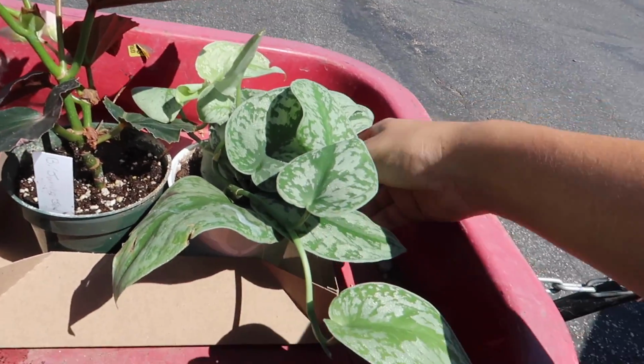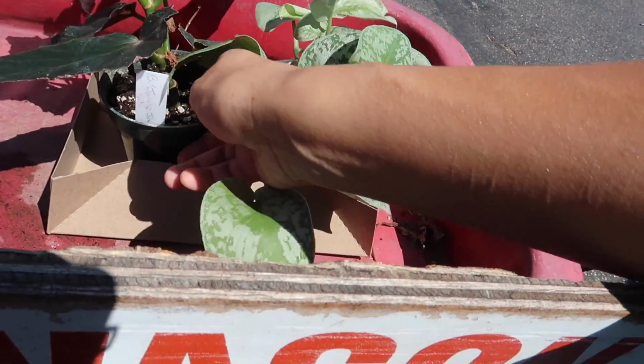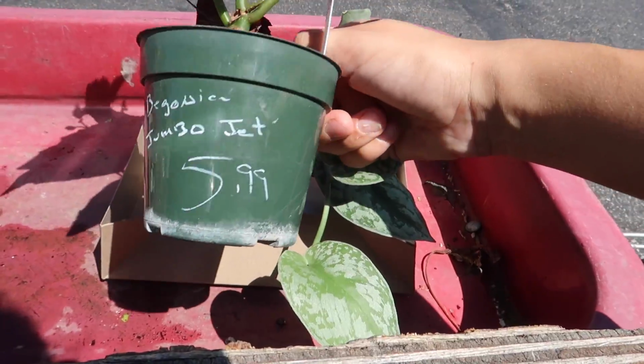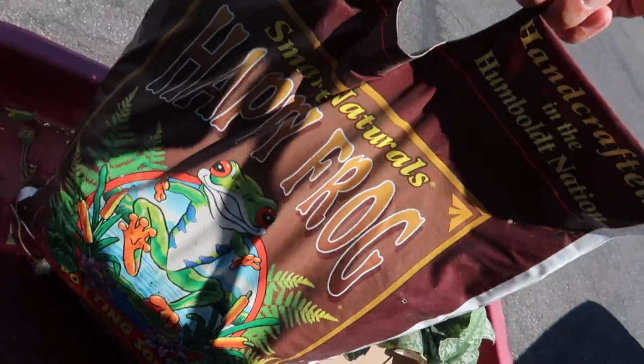Okay, here's my little haul. I got this Scindapsus for $4.99. This big begonia jumbo jet for $5.99, and Happy Frog soil. I don't know how much it cost, but check.